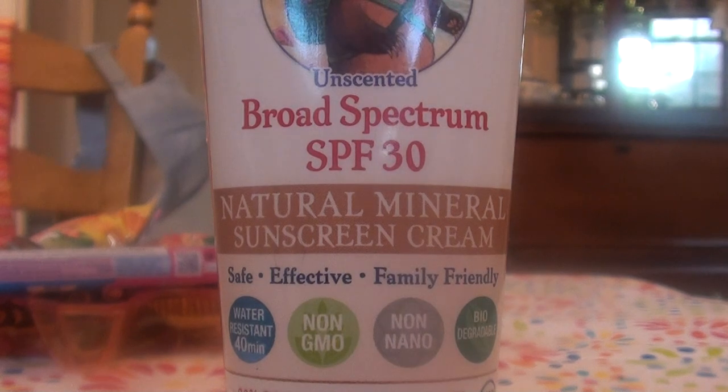Now, I want to talk about Badger Sunblock today. You guys know I'm a huge lover of the Badger brand products. Badger Balm, Badger brand. Love their products.